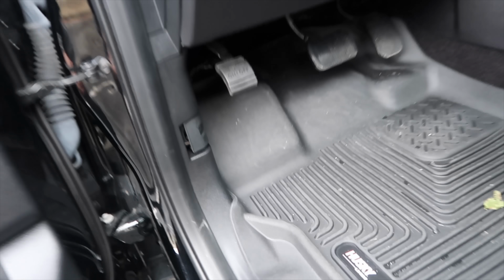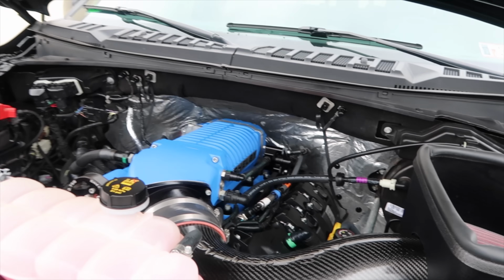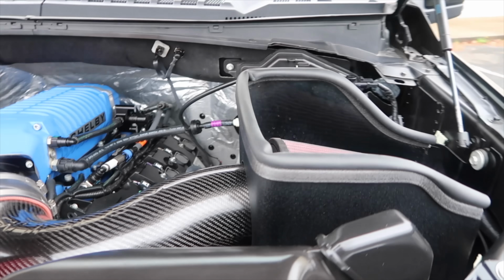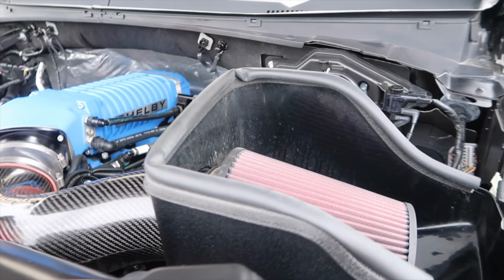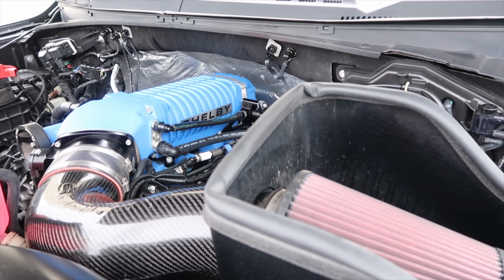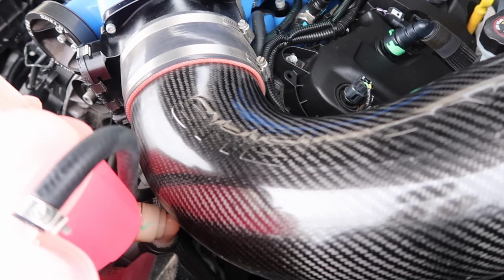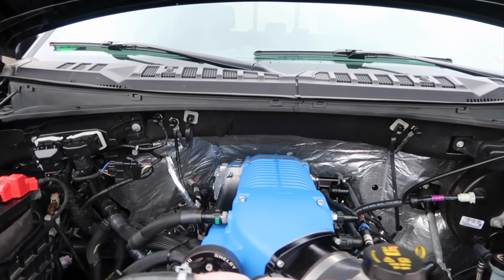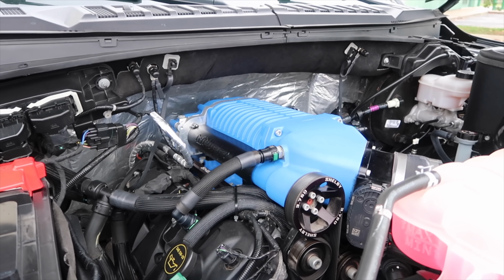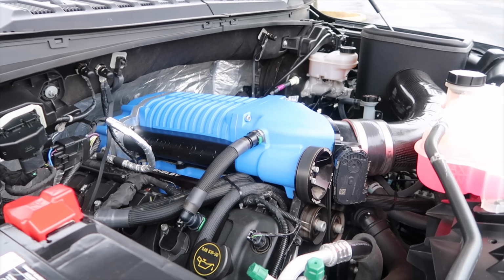But as we're talking about performance, we're gonna pop the hood here, of course. And under the hood here is where everything gets very, very interesting and what kind of makes this truck what it is. So if we start here at the intake, this is an open air performance intake, high flow filter. We have an oversized carbon fiber intake tube here. Of course, it has the Shelby badging on it, along with a performance aluminum heat exchanger, upgraded billet throttle body, and upgraded high performance fuel injectors as well.